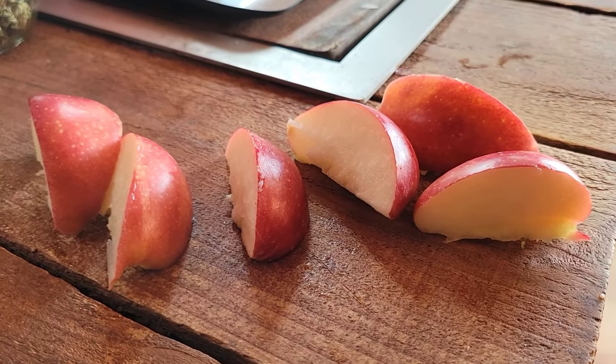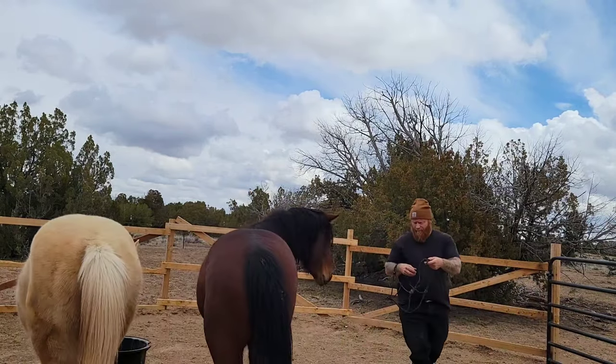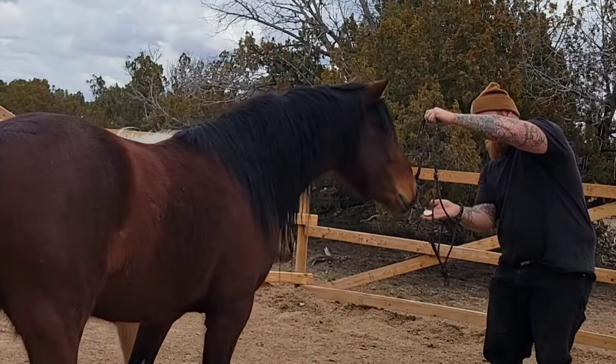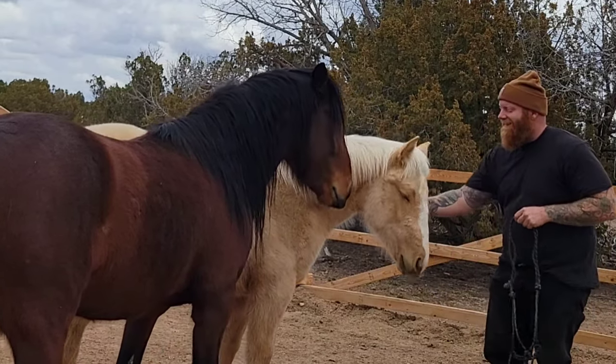The other day I decided to try some apple slices as treats for the horses. Good boy. Good boy. Is that yummy?